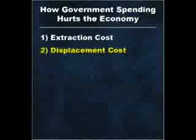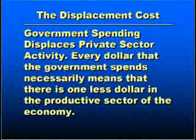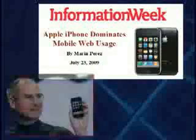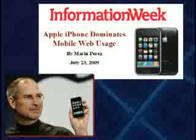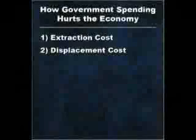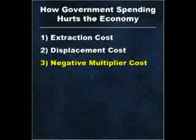Reason 2 is the displacement cost. Government spending diverts money from the private sector, and every dollar that the government spends means one less dollar in the productive sector of the economy. This means that labor and capital are being misallocated. If someone like Steve Jobs is a government bureaucrat, he obviously isn't being an entrepreneur in the private sector. And if resources are being used to build a bridge to nowhere, those resources clearly are not available to create things valued by consumers.